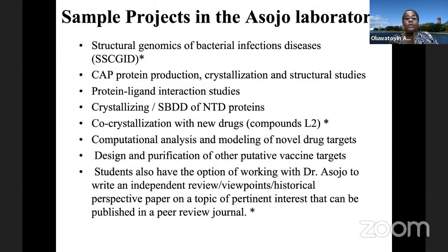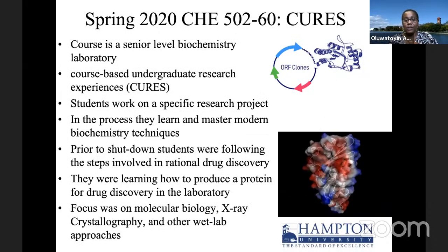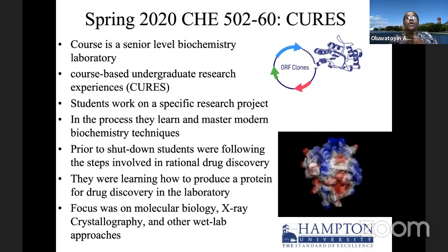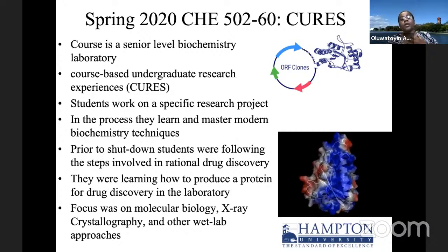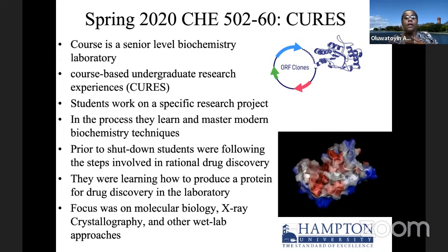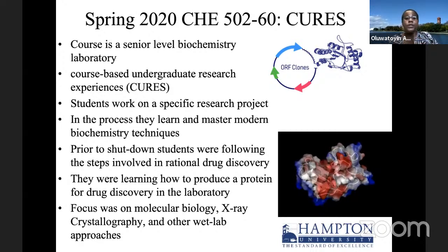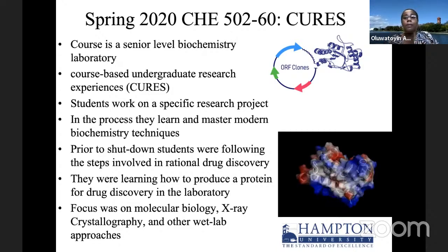Of course, with COVID, we had to make changes. And this started in the spring of 2020. And this started with my seniors, with seniors and graduate students with Chemistry 502, which is a research laboratory class.